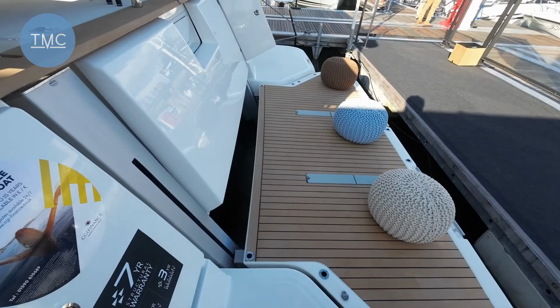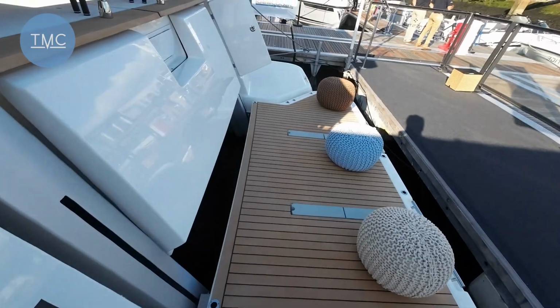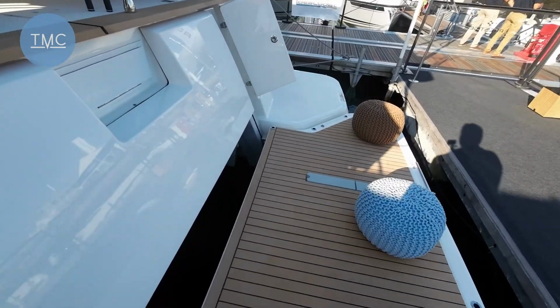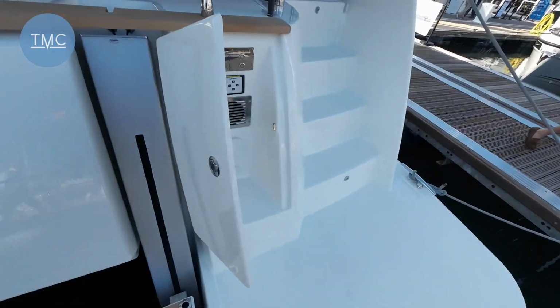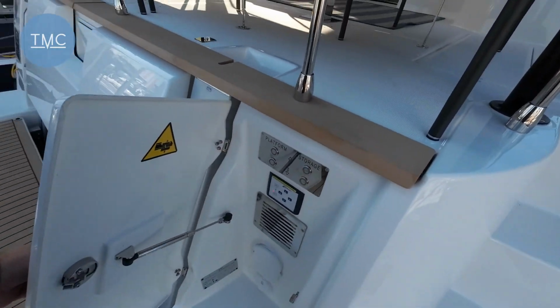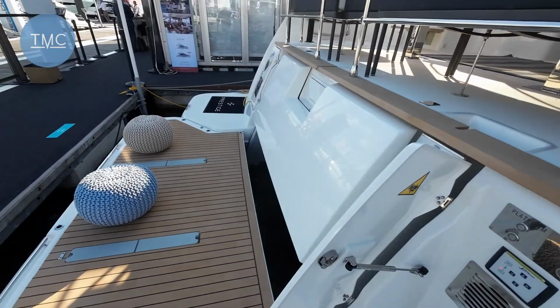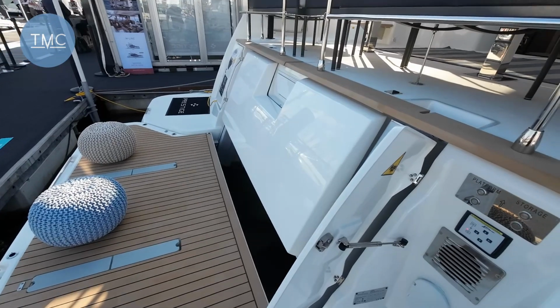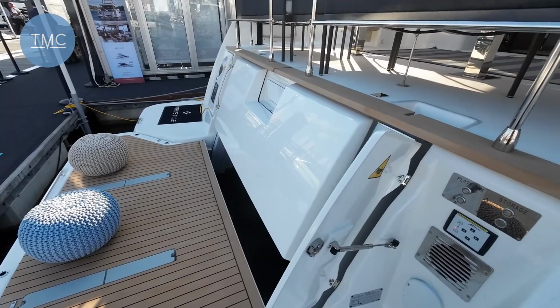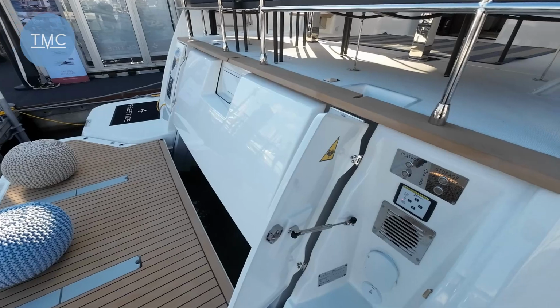Now this is Prestige's first cat. They'll be familiar to you for their monohulls and sailboats. So they had a pretty much blank sheet of paper when it came to design on this boat, and they really did want to focus on accommodation, luxury, refinement in terms of cruising, and I think you'll see they were very successful in that objective.